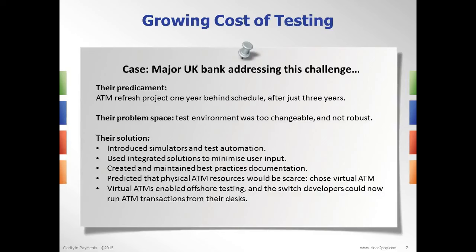So this bank was performing an ATM refresh project, and they were already 1 year behind schedule after just 3 years. So, things weren't running too great. I presume they were getting lots of pressure from their stakeholders. So that's why they needed to take these drastic steps.